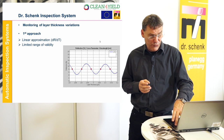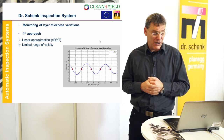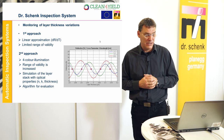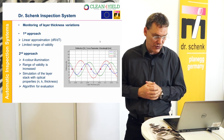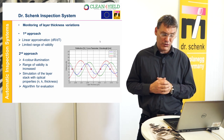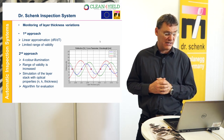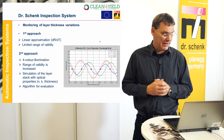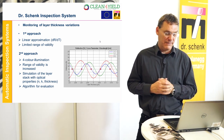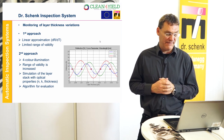So how to improve it? Yeah, here you see the 1, 2, 3, 4, 5 points. How to improve it? We are using different wavelengths here in that diagram, a wavelength 470 nanometer, 530, and 630. And now with the different wavelengths, we also got curves for reflection behavior. By combining the three lines together, we got a second level approach with a much higher range of fidelity for the thickness calculation within the reflection behavior.